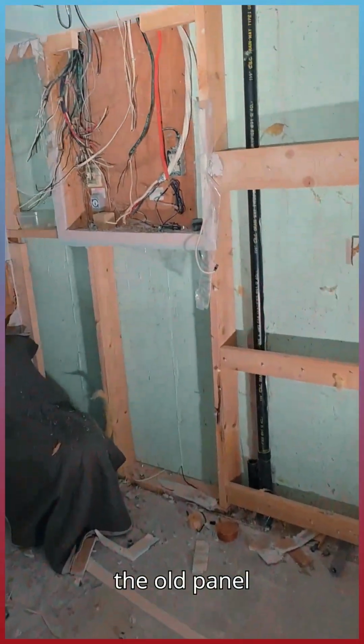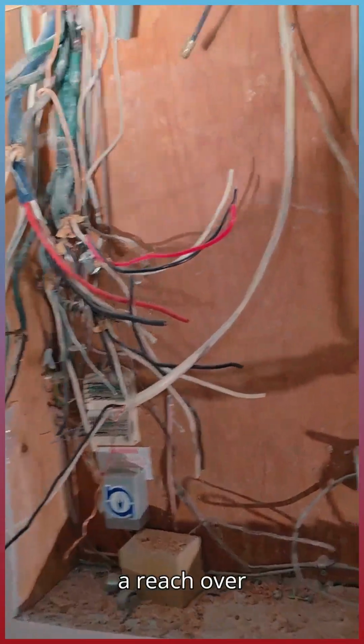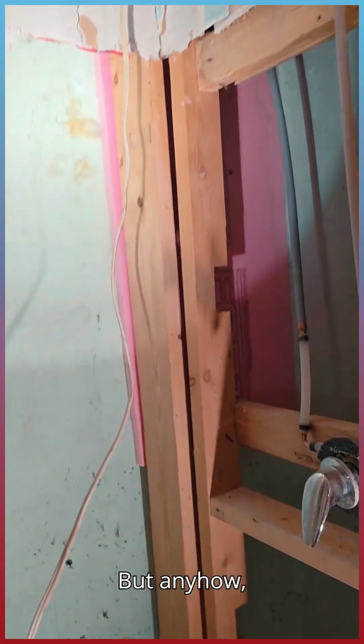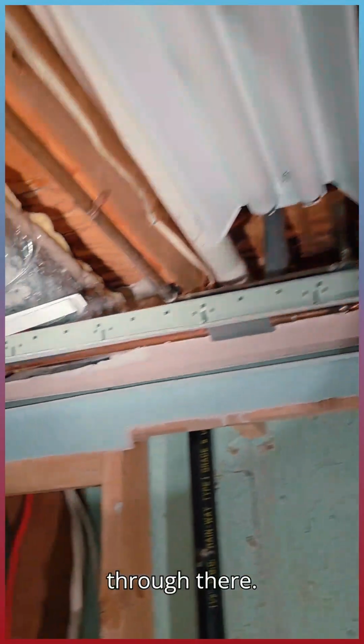Here's where the old panel used to be. We're in the process of pulling all that stuff that'll reach over there. And then the rest of it will just have to be spliced. But anyhow, there's the big boy running through there. There's my butt splice in the system ground.